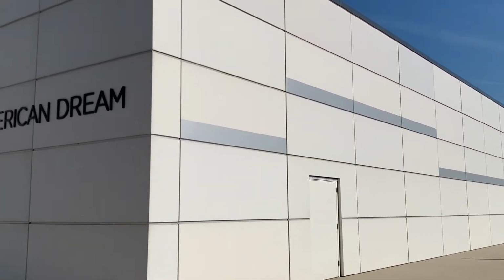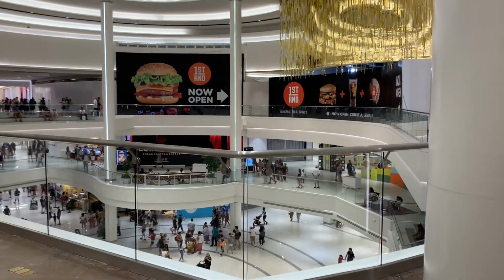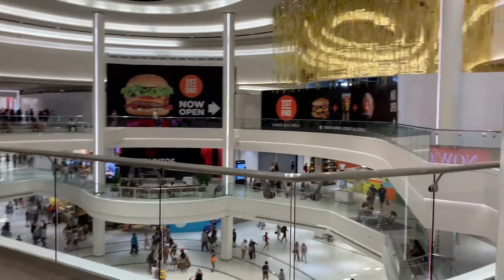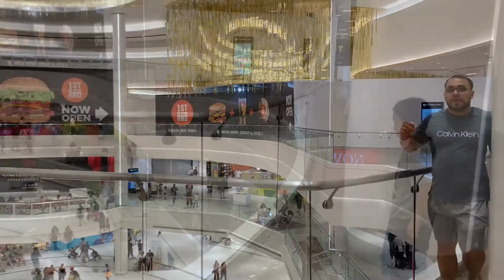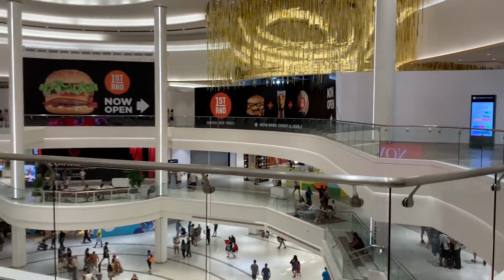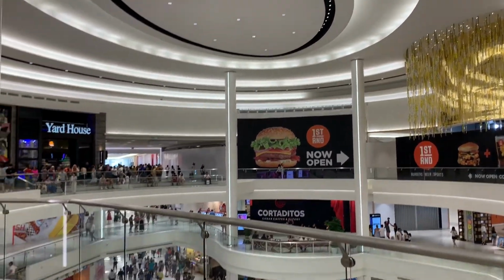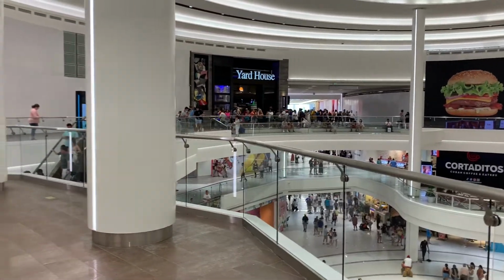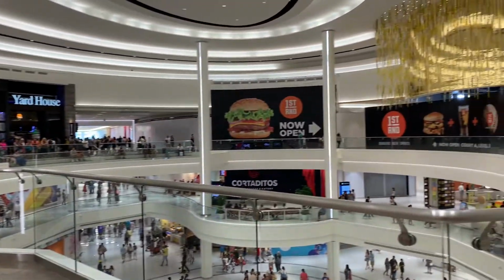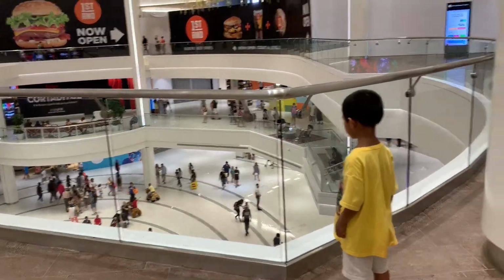So this is the entrance of the upper level A of the mall, and this is inside of the mall. We are on the third floor and we're going down to level one, the first floor of the mall. It's a big and nice new mall. This is the first time we came here after 4 years. I think they opened in 2018 and now it's already 2022. But during COVID, they were closed.